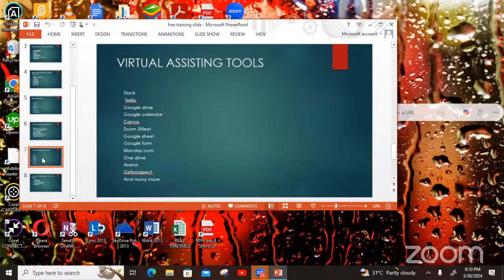So then we have the OneDrive. Your OneDrive is the same thing as your Google Drive. The difference is that Google Drive is from Google, OneDrive is from Microsoft. Google is always matching Microsoft with any product they come up with. Google comes up with its own.